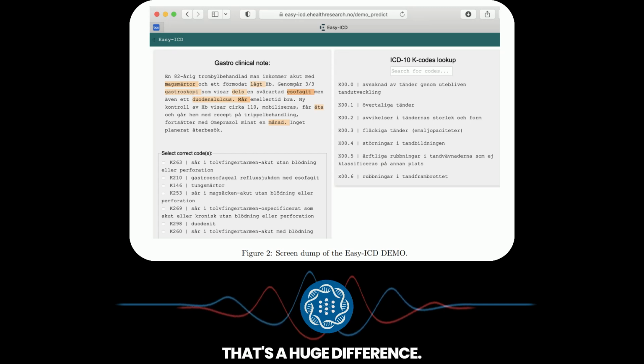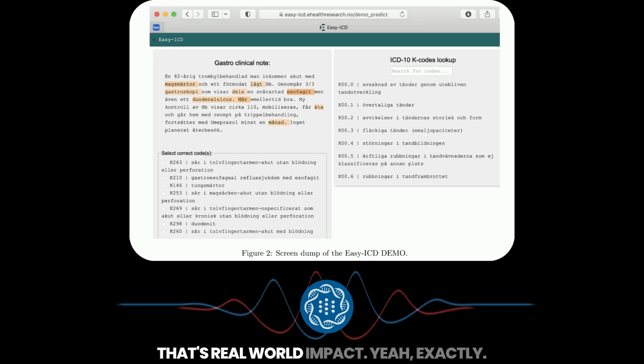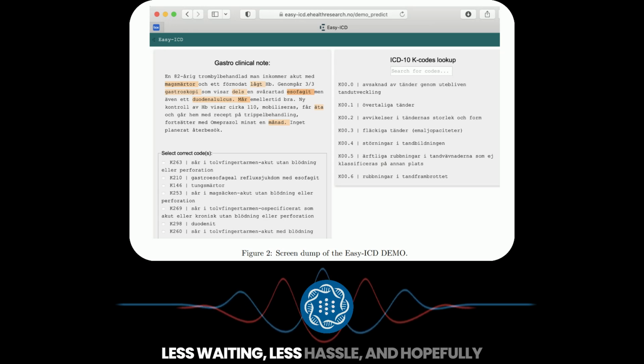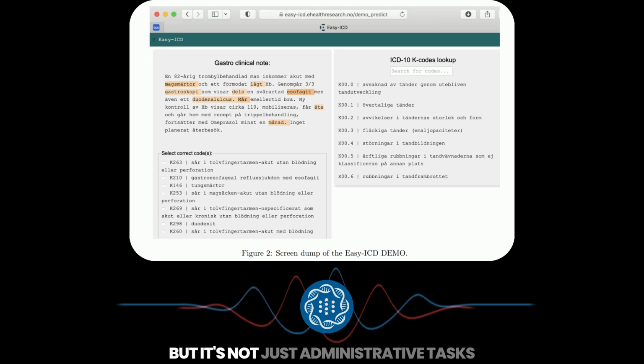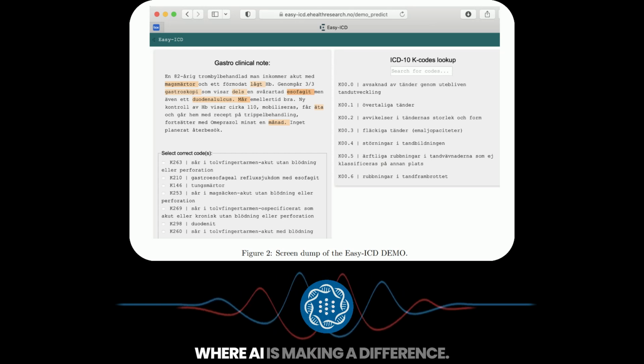That's a huge difference. Yeah, that's a huge impact. That's real world impact. Exactly. Less waiting, less hassle, and hopefully more time for doctors to actually doctor. Yeah. But it's not just administrative tasks where AI is making a difference.